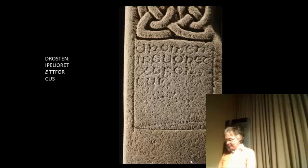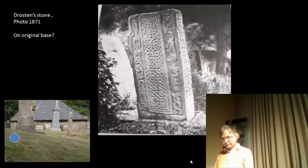It is tempting, therefore, to see it as part of a single suite from one patron: a shrine for the relics, a tomb for the patron, and Drosten stone, not a grave marker for three people, but a commemorative beacon for three individuals connected with establishing St Vigean at this location. Its iconography combines the power of the cross to ward off evil and the secular power of lordship and the hunt.